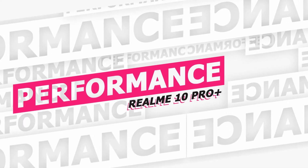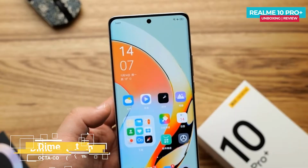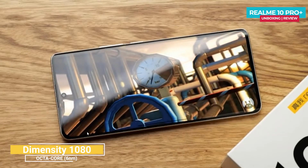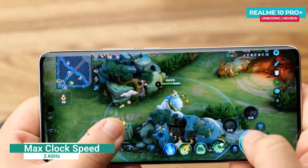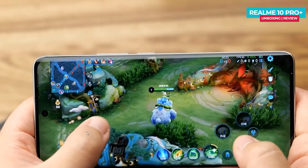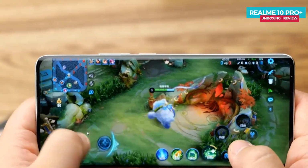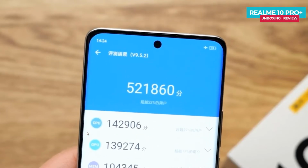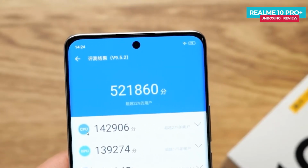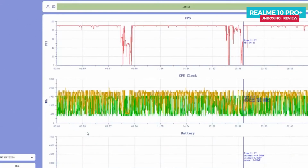Realme 10 Pro Plus is equipped with MediaTek's latest Dimensity 1080 chip, which is based on TSMC 6nm process technology. It consists of 2.6 GHz Cortex A78 large cores and 6 2.0 GHz A55 small cores to form an octa-core architecture. According to the official data, the Dimensity 1080 chip's AnTuTu running score can exceed 520,000 among mid-range phones. Realme 10 Pro Plus has up to 12 GB of memory and 256 GB of storage, but the specification is likely to be a combination of LPDDR4X plus UFS 2.2 storage.